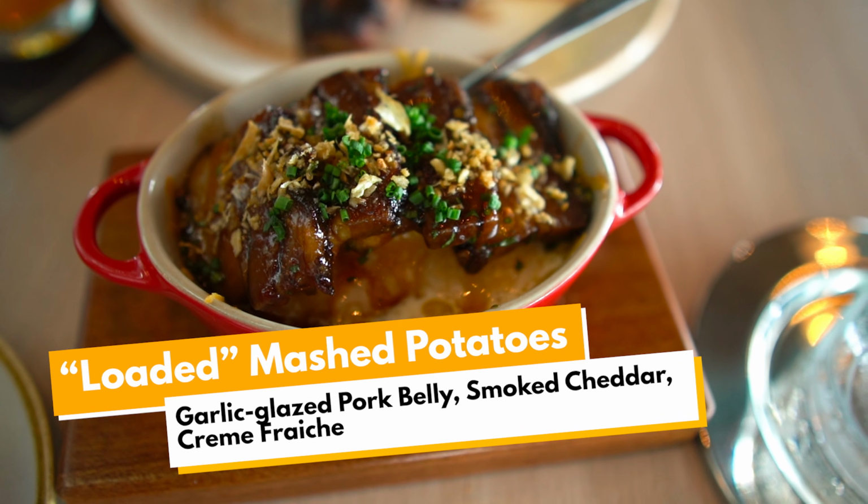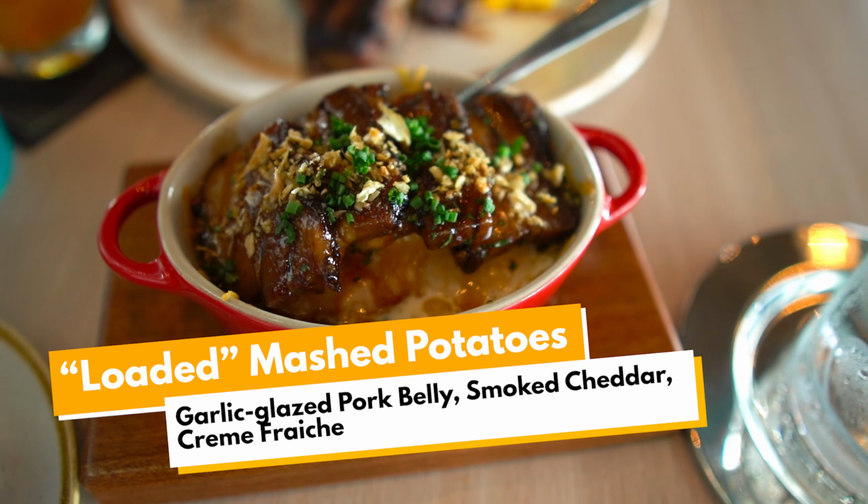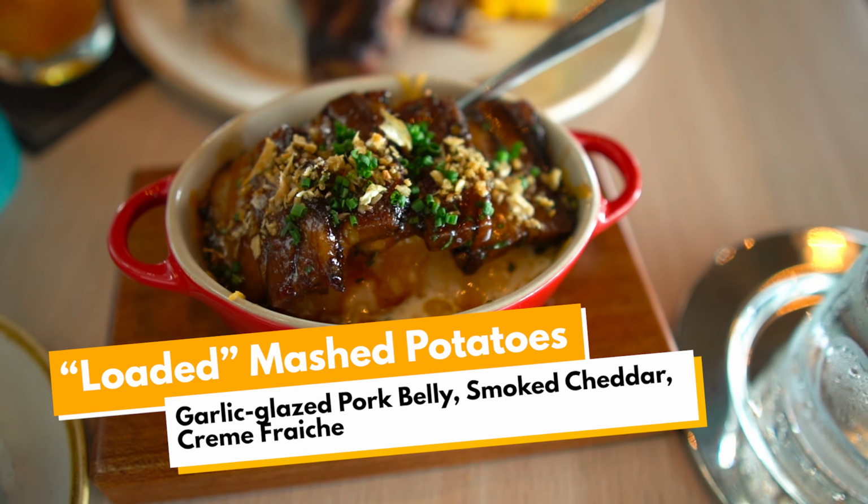You do also have the option to get a side or enhancement, two different things. The enhancements are going to be like adding shrimp or lobster or something like that. For a side, we got the mashed potatoes with brisket, and holy cow, it looks so good. Everything looks just incredible. I need you to look at this cheese pull right now.